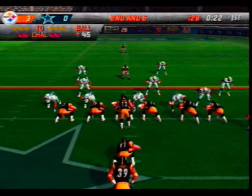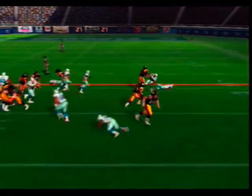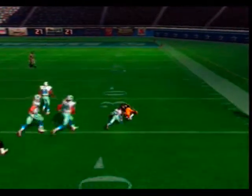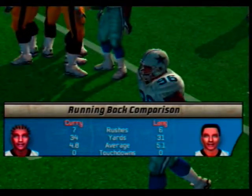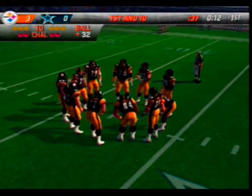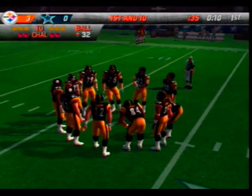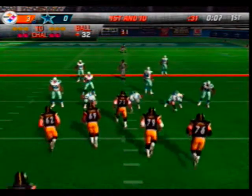Out of the I formation. A solid tackle in the open field by Stringer. So after that run, we can see how the two main threats on the ground have fared so far. Ball on the 32-yard line.